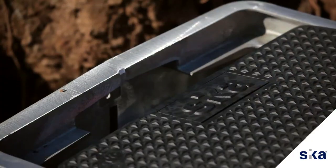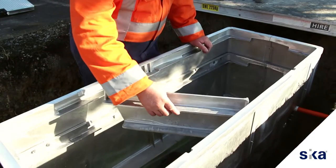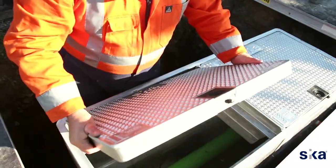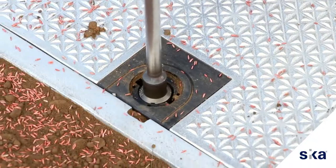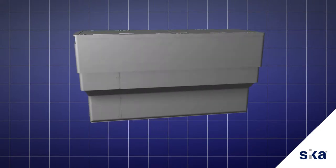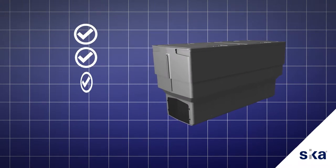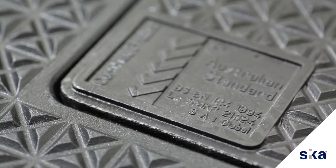A range of cover options are available to complete the package, including the popular aluminium solid top, as well as infill paver and painted variations, all incorporating Seeker's unique lock block security and customer-specific key lifters. An independently certified ISO 9001 management system and 5 ticks standard mark license provide reassurance that all Seeker products are designed and manufactured to the highest standards.